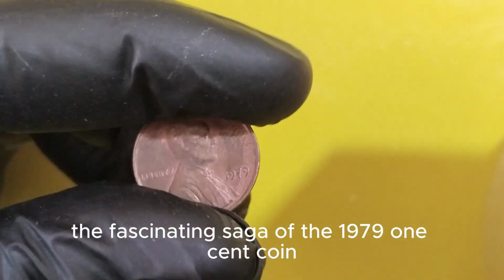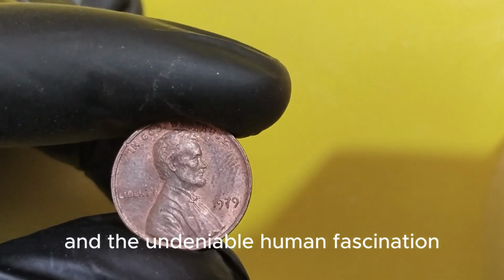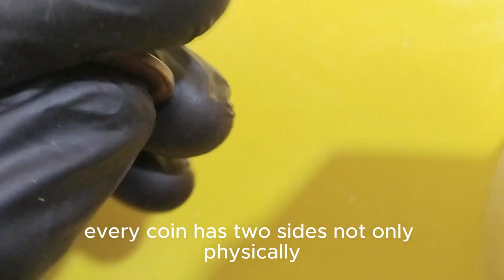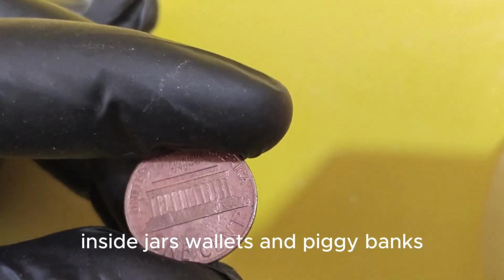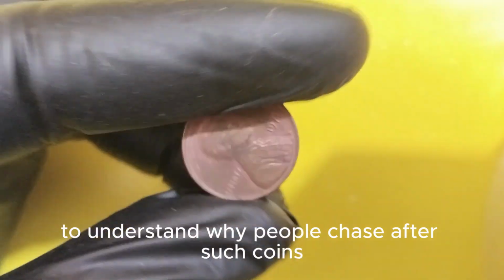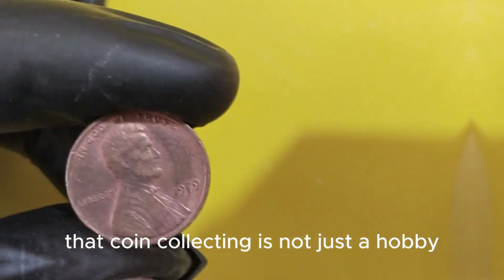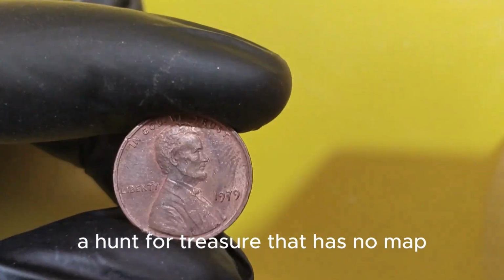When we continue unfolding the fascinating saga of the 1979 1-cent coin, the story takes us deeper into the world of auctions, collector victories, myths, and the undeniable human fascination with turning the ordinary into something extraordinary. Every coin has two sides, not only physically but also symbolically, because while most 1979 pennies live an invisible life inside jars, wallets, and piggy banks, a very small handful have risen into the spotlight, achieving record sales and transforming lives. To understand why people chase after such coins with so much passion, you have to understand that coin collecting is not just a hobby, it is an emotional bond with history, an investment in rarity, and above all, a hunt for treasure that has no map.